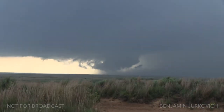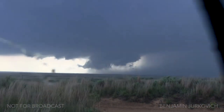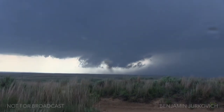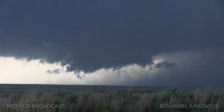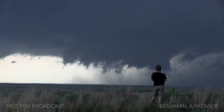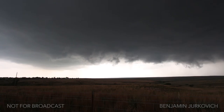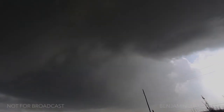Once I got to this spot, there was a jagged, rotating wall cloud twisting slowly across the rolling fields of grass. I was hoping that the storm would produce a tornado in this very spot, considering it was very good terrain and there were no buildings in sight. I thought the storm was going to produce right as it crossed the road, but it ended up producing about a mile or two after it did.